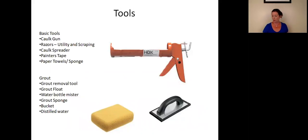And there is another tool. This is a grout removing tool. Not a big fan of it. I don't think it works that beautifully, but some people like it. And you can kind of gouge and scrape. So I do prefer just using razors.